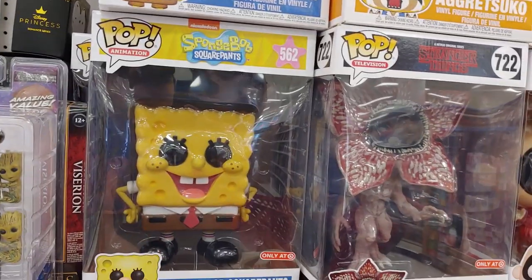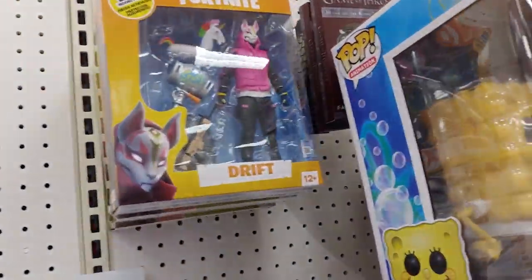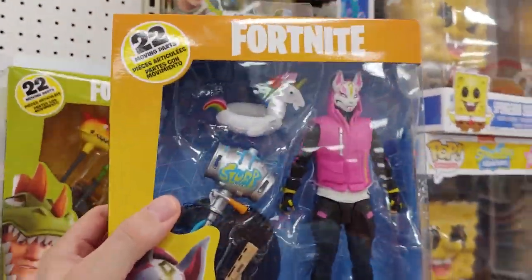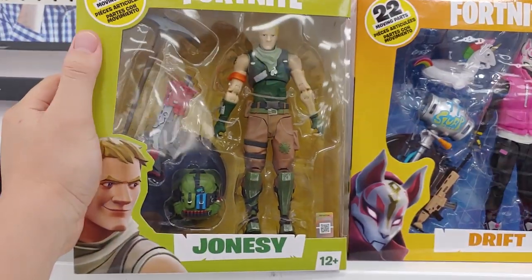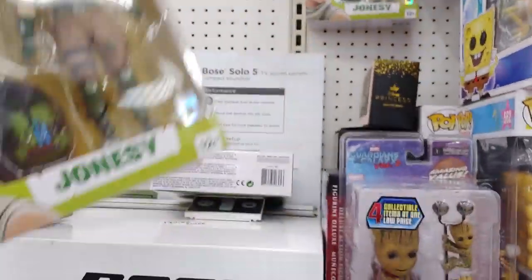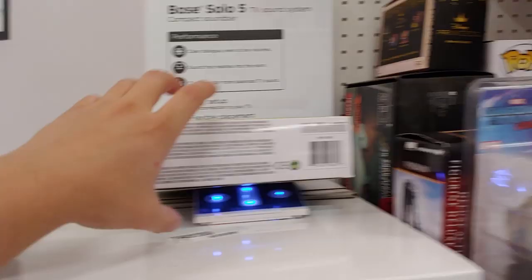12-inch SpongeBob? Is this new? Maybe it is. Ooh, Fortnite figures, yes! These are 30% off right now. And I rarely see Fortnite figures at Targets. Well, these from the McFarlane line. And I do need Drizzt. Heck yes. And Jonesy. Even though I'm not a big fan of the skin, it's so plain, but I'm collecting the McFarlane line, man. I love it. I love this line. They're really good display pieces. They don't have the best articulation, but display-wise, the display value is high in my opinion.